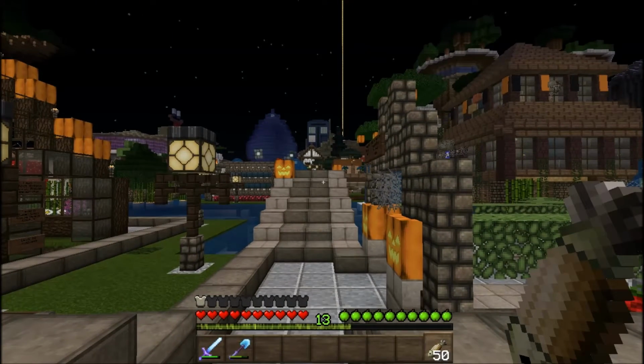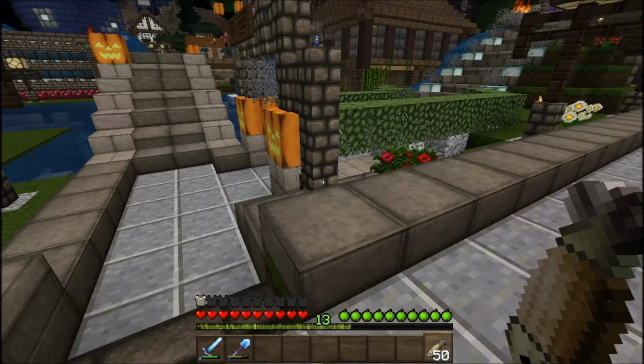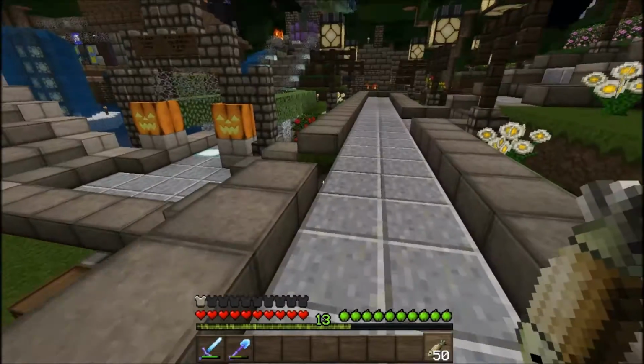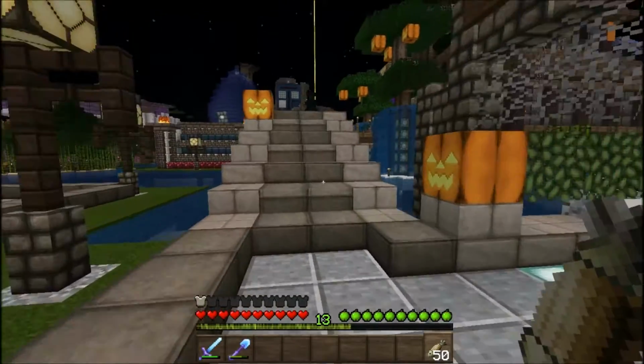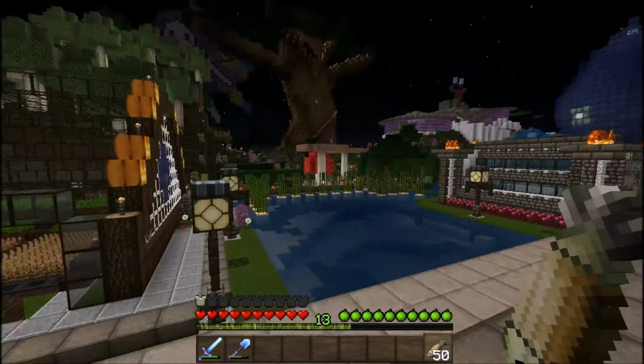Maybe they'll be more inclined when they think, oh, I really want to do this, but I have to go gather all that, and I just gathered all this stuff for my own personal build. That's so much work. But if it's there in the warehouse, maybe they'll be more inclined to want to build, or to decorate, or do that kind of stuff.